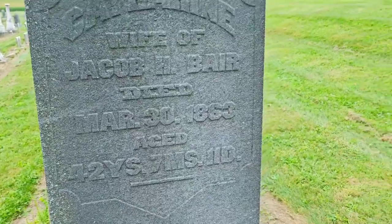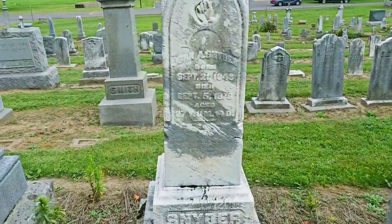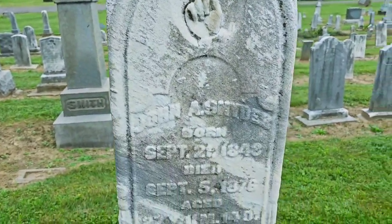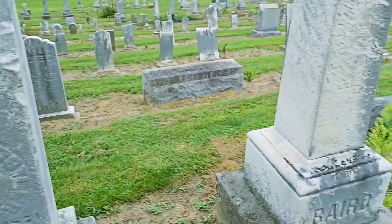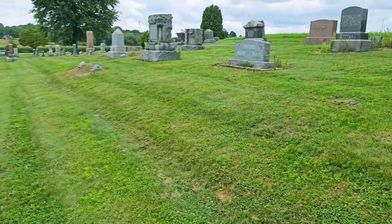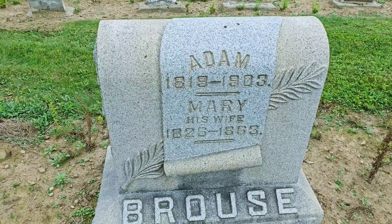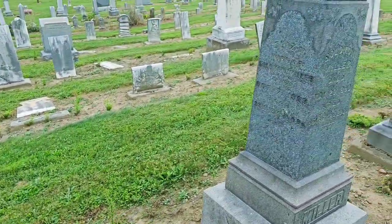1863, 42 years, 7 months. John has got maybe the finger pointing up to heaven or pointing to Jesus. They're doing a real nice job of keeping this place nice though, for how old it is. It is behind a church, which is gonna make it easier for them to do. Adam, 1819 through 1903. 1826 through 1863, Mary, his wife, and Adam.